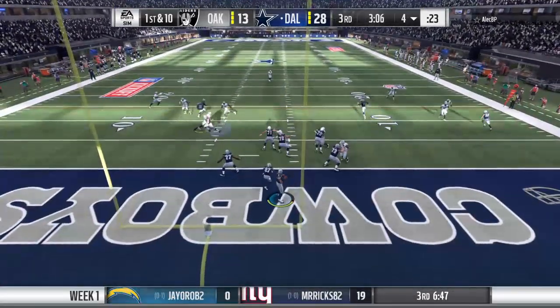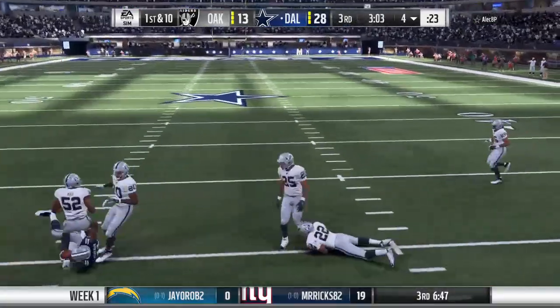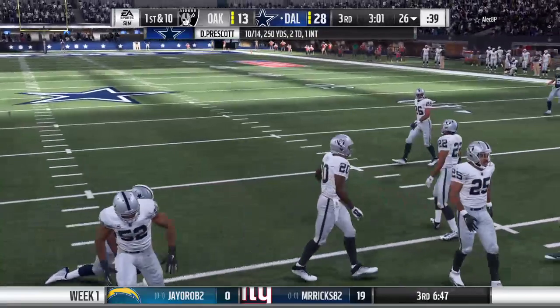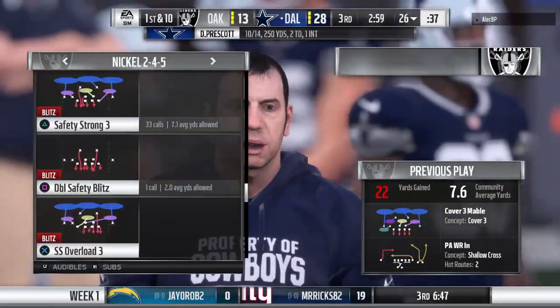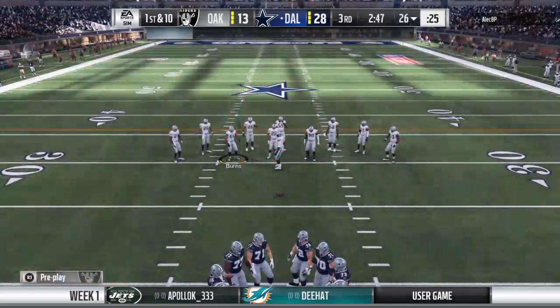On 1st and 10, Prescott. Going down the middle, and it's complete. And they're going to get this one up past the 25. A good pickup there at 22.